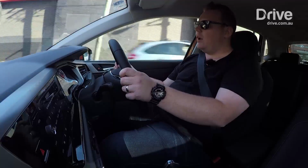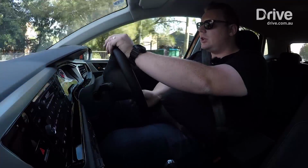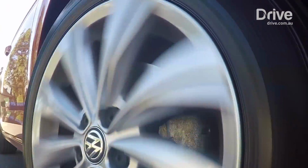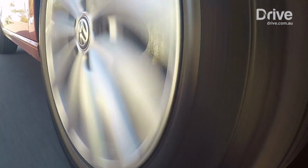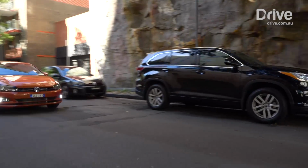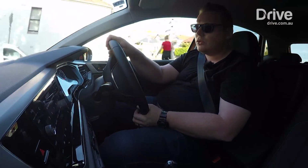Smooth, quiet and refined, this really is a polished car out on the road. It's got some great technology in it as well, but you do have to pay for it. To match the Swift standard specification with active cruise control and other goodies like that, you've got to spend $1,400 on the Polo to get to that same level. And at this level of the market, that is not cheap.